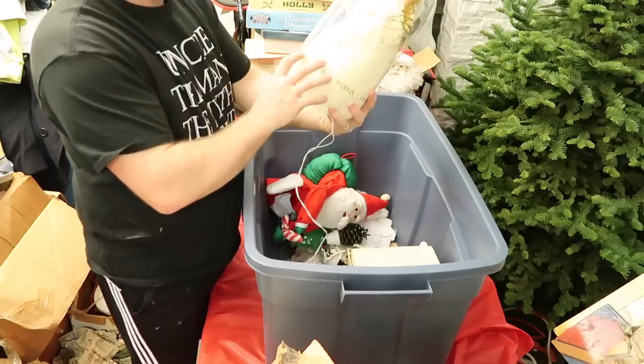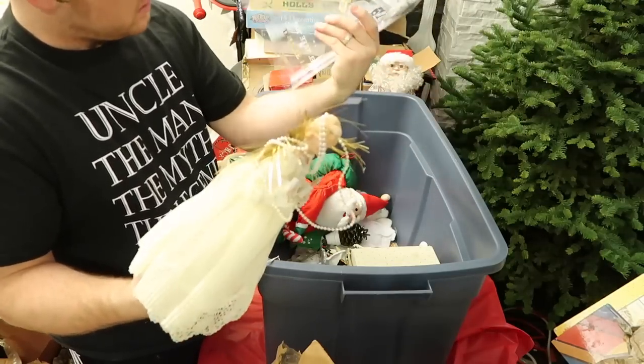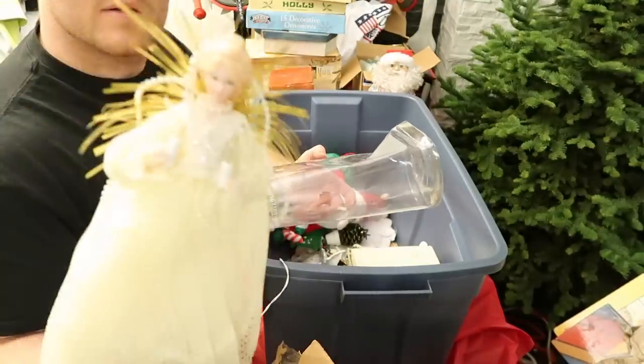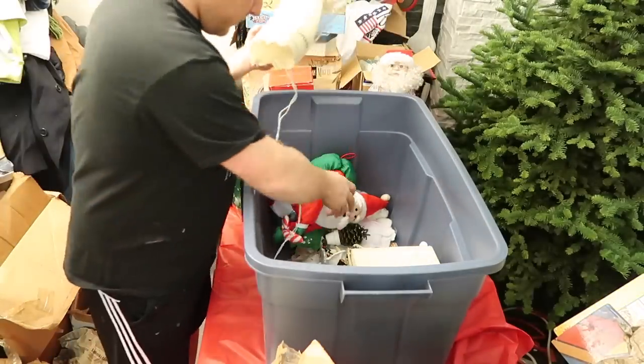Wow, this is a cool tree topper. I'm gonna slide up or something. Deluxe. It's kind of pretty, isn't it? She's pretty. Anybody want her? No? Anybody want her? Okay. She's cool though. Somebody's gonna want her.